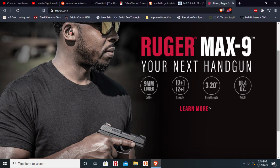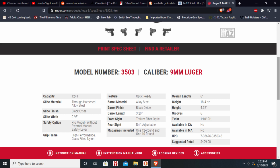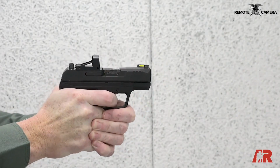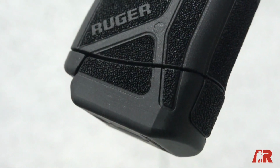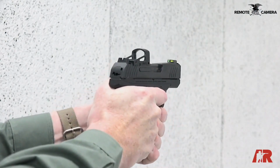So guys, I gotta say, the new Ruger Max 9 looks very interesting. 10+1 or 12+1. Comes with both, or it can come with 2 10-round magazines. So this is the first micro compact we're going to look at, and we're also going to look at the others, and we're going to compare them. And then at the end, we'll wrap up kind of how I rank them, and that depends on your needs, on your size, and things of that nature. How you're going to carry it.